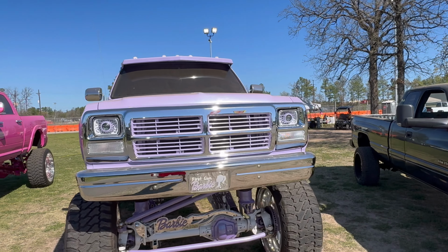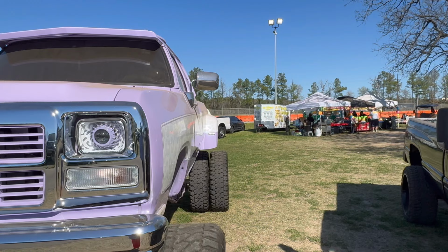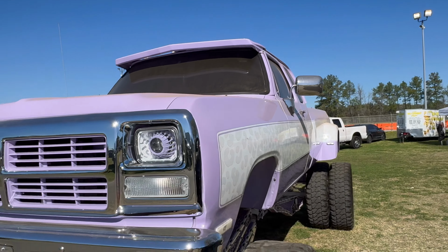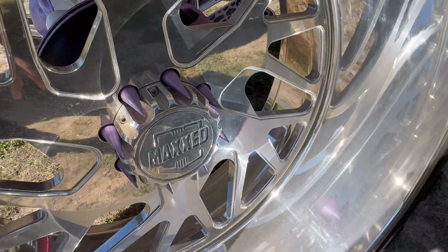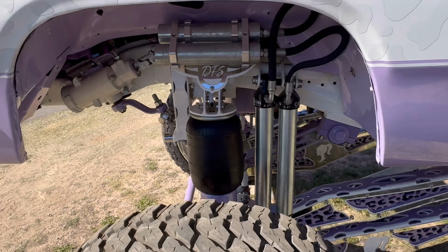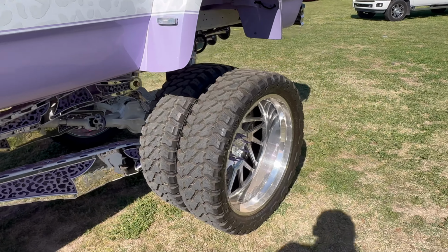This first gen, this is fire. Barbie got a bag setup. Check out the headlights. First gen Barbie. I like it. It is nice. The cap spin, any spin. Some big bags. I love the setup.